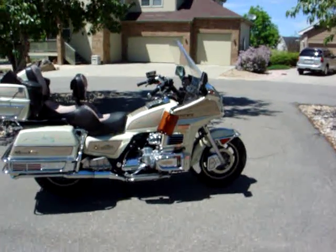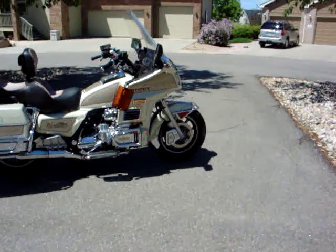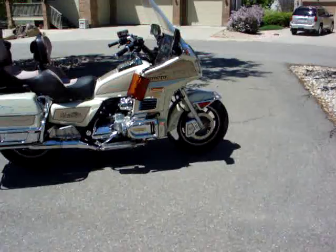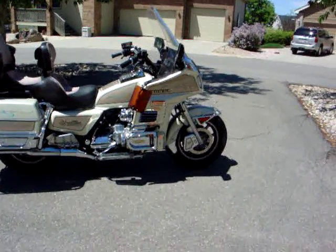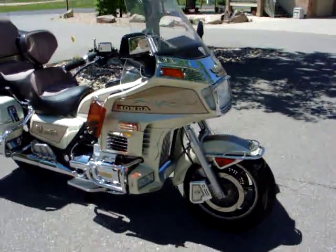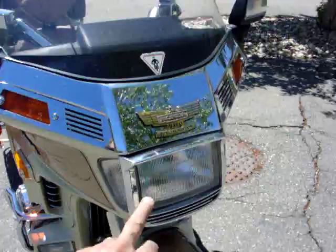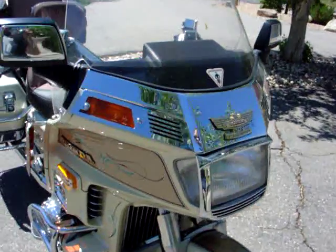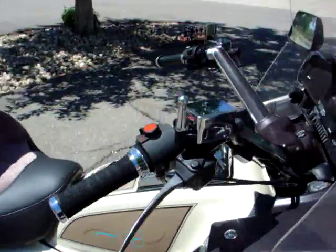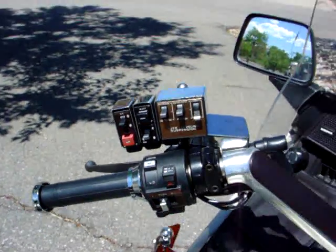It has chrome timing belt covers, chrome valve covers, chrome caliper covers, a front chrome bumper, stainless fork shrouds, a chrome fender cover, chrome trims on the mirrors, the chrome front pieces here, the chrome headlight piece, and chrome covers on the brake master cylinders and on all the suspension and radio controls there.